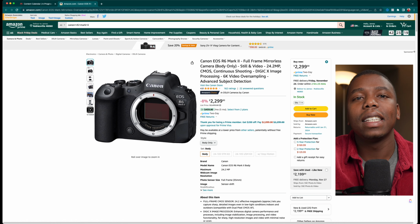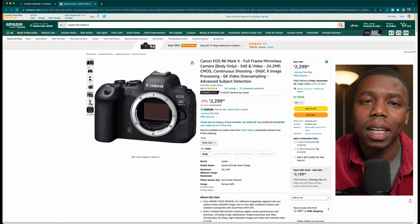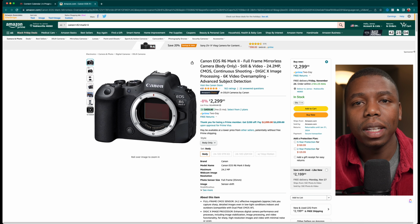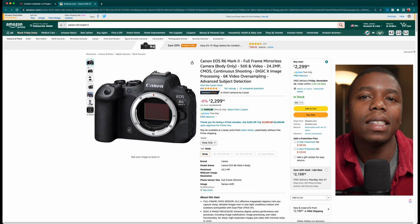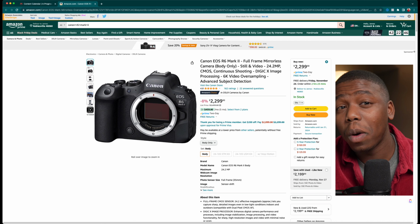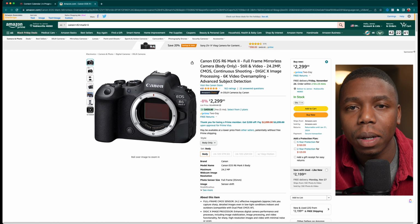Next on the list is the Canon R6 Mark II. This is another hybrid camera that is really solid. I would even say that it directly competes with the Sony a7 IV. This camera comes with in-body image stabilization, 4K 60, a flip-out screen, and Canon's dual pixel autofocus, which is probably one of the best when it comes to autofocus in mirrorless cameras.